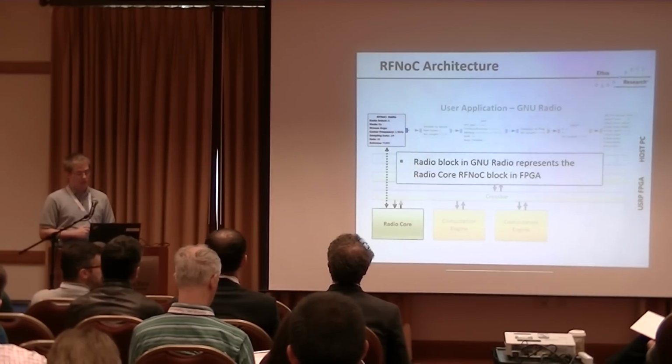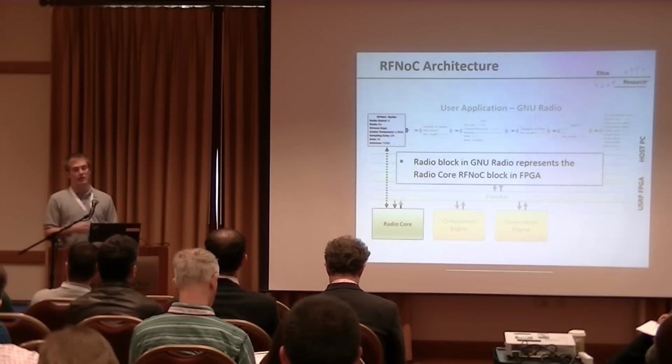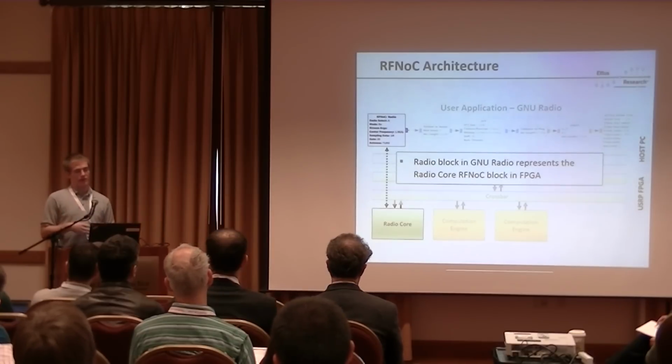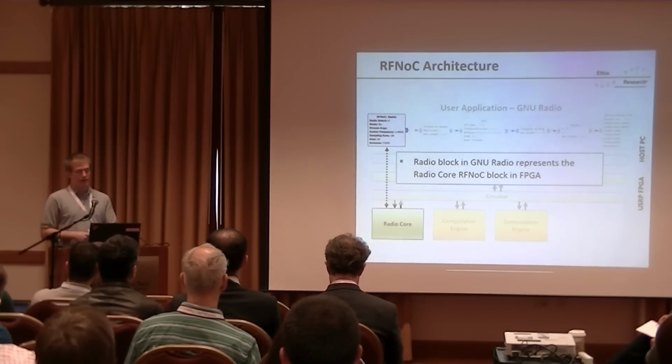What's also nice about this is that for those of you that have used GNU Radio or have existing flow graphs and you're saying, wow, I want to use RFNoC, but I don't want to immediately change everything and do FPGA processing, I just want to do a first step. All you have to do is replace your USRP source block with this RFNoC radio block. And there you go, you're ready to go. There's no big hassle in moving over to RFNoC.